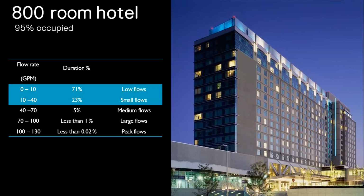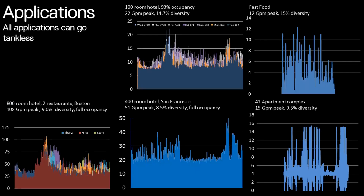And otherwise you're way down in the lower end of this chart here. So you're in that low to small draw situation. Again, you can see throughout all these other things that we've done, they all follow more or less the same statistical pattern. Here are a few other applications we've done. We've done anything from hotels to fast food to apartment complexes to prisons to a hospital. So we're in every vertical, and every vertical has its own statistical pattern. What we've done is captured these patterns and utilized them to make our own sizing methodologies.